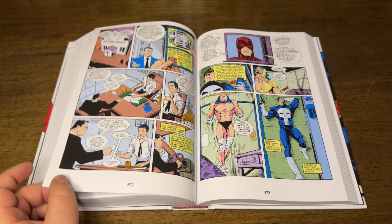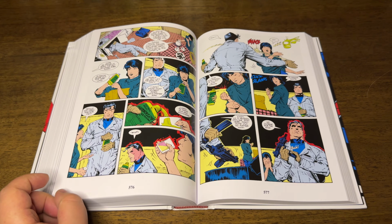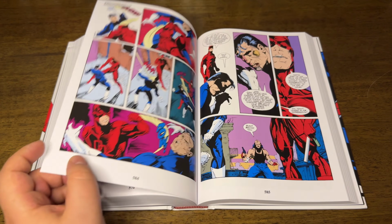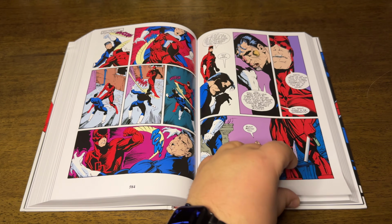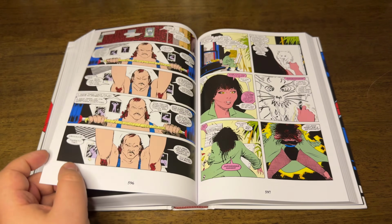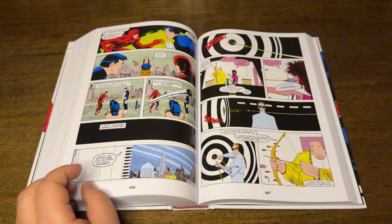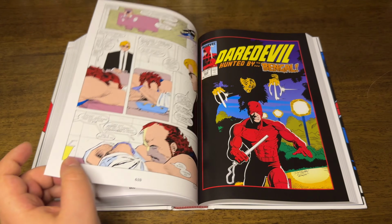Matt Murdock is often portrayed as a lawyer who believes in the system, but Nocenti forces him to confront its failures. He questions whether justice can truly be achieved through legal means or if more radical action is necessary. In some ways, Nocenti's Daredevil feels even more relevant today than when it was first published.